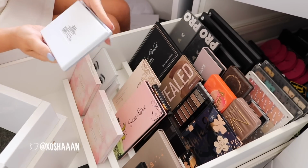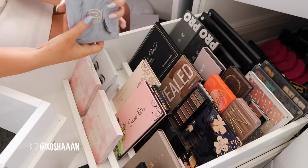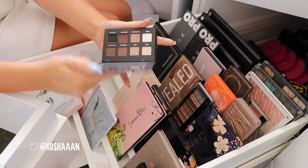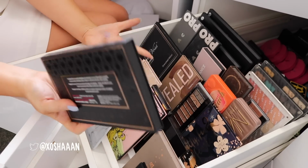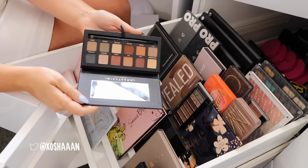And the BH Cosmetics Marble Collection in Warm Stone. That's so pretty. I'm going to keep that for a drugstore kind of palette. This is the Smoky palette, Smashbox. I'm going to get rid of that one. Lorac Pro Matte palette. Gonna get rid of it. Chi Chi highlight and contour palette. I actually love this, but it's just so big. It's just not practical. Anastasia Master palette by Mario. I'm gonna keep that one for sure.